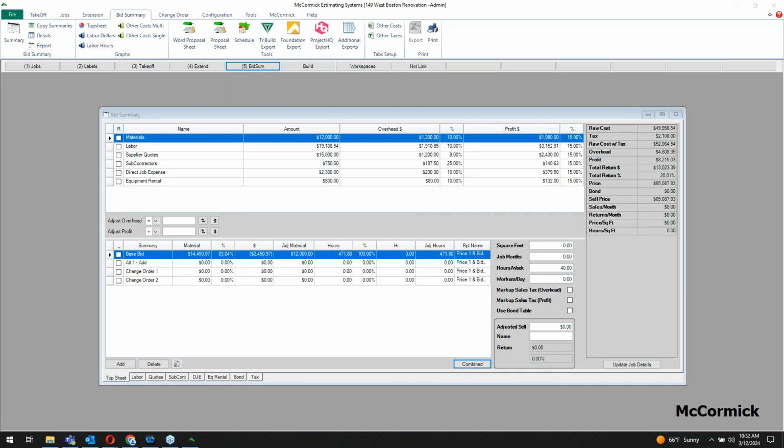Give me a call on that one, or even our support guys a call, because there's certain things you can set up. You can set them up in the bid summary and have them go over. It just depends on what information you're really looking to drop into that new project.